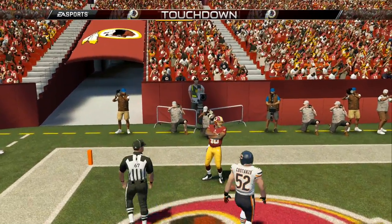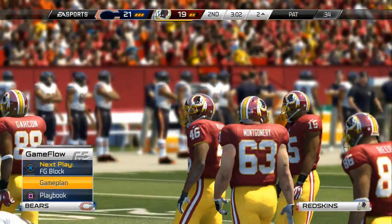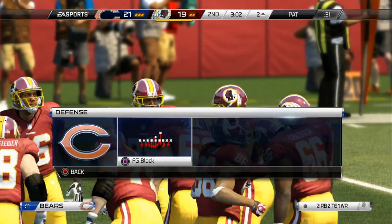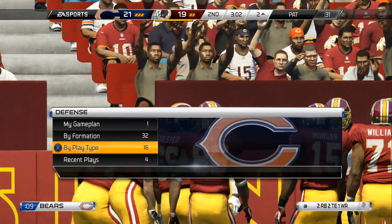Touchdown. Just goes to show you, give any running back in this league a little bit of a chance. Get him in the open field. Even though this guy's not known for his great speed, he still made it happen, and he takes it all the way to the score.